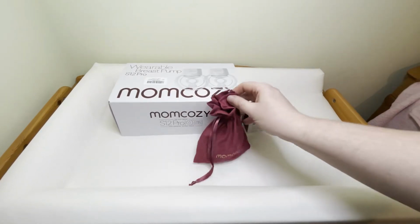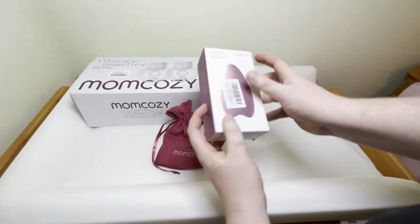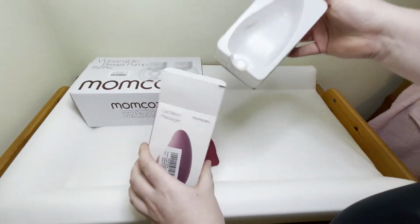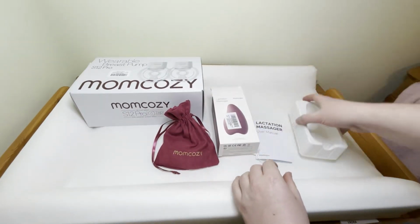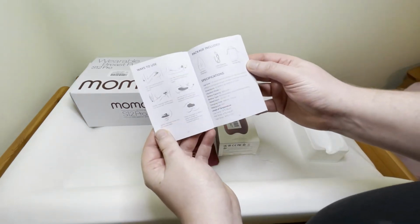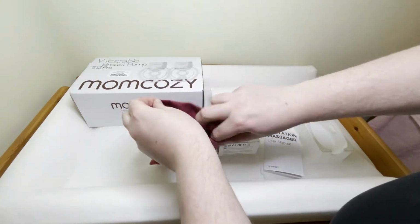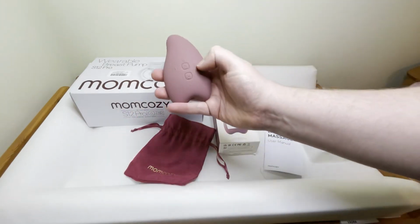So we'll put that to the side. We have opened this and we have given this a go. The lactating massager comes in a nice little box. Weird shape, I know. The instructions are underneath, the user manual. The idea of it really is just to rub it around the boob, as you can see. It looks like this. It's warm when you turn it on, so it has different heat settings and it vibrates.